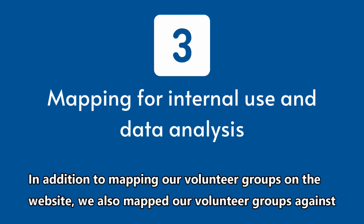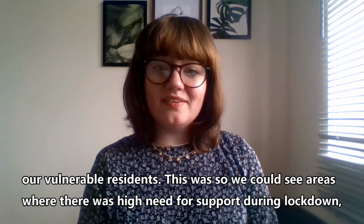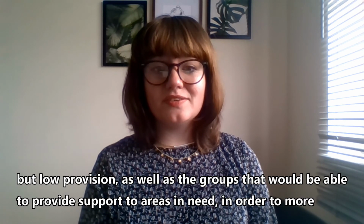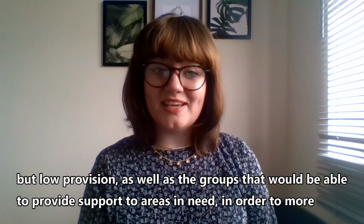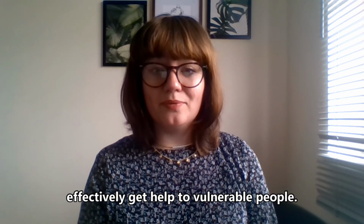In addition to mapping our volunteer groups on the website, we also mapped our volunteer groups against our vulnerable residents. This is so we could see areas where there was a high need for support during lockdown but low provision, as well as so the groups would be able to provide support to areas in need in order to more effectively get help to vulnerable people.